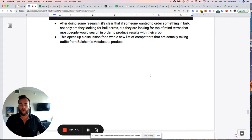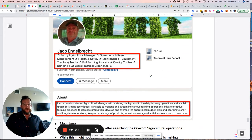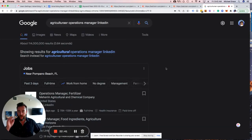So what do we need to do to position ourselves better? This is what we like to call a customer avatar practice. I'm sure that your team has done this once or twice before in team meetings, or if you've hired outside research consultants, I'm sure they probably walked you through something like this. So we're going to keep it very simple and direct. The way that we found this guy, and just in case you're wondering, we don't know who this is, we searched for Agricultural Operations Manager LinkedIn.